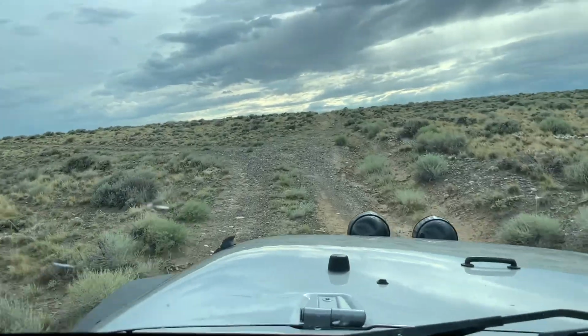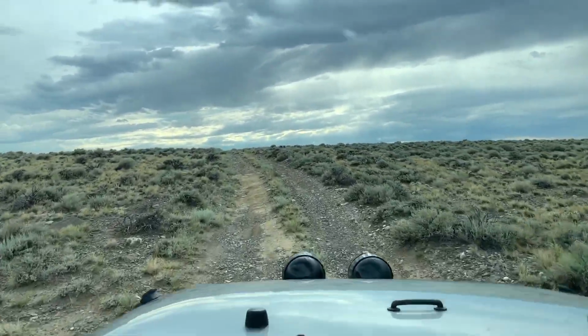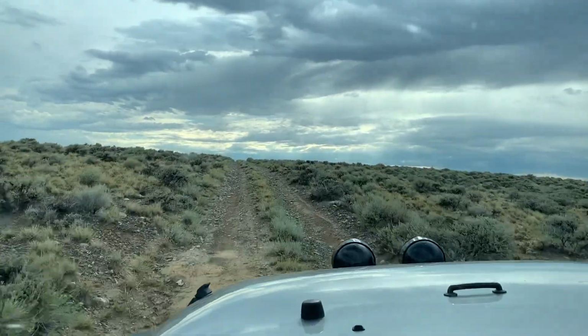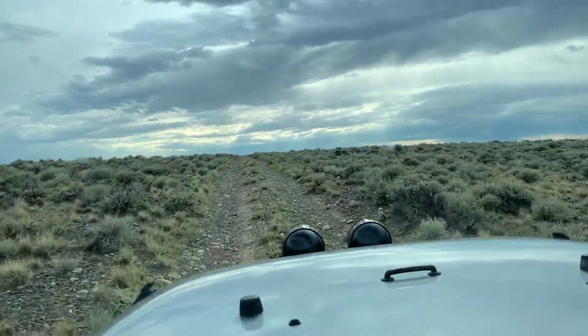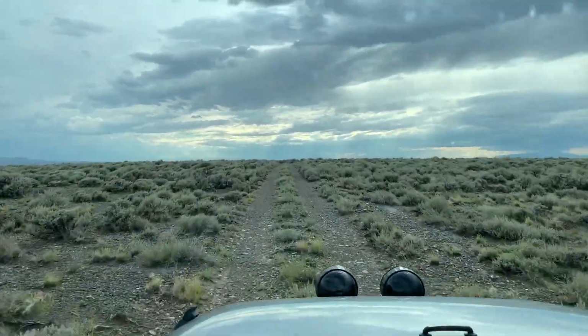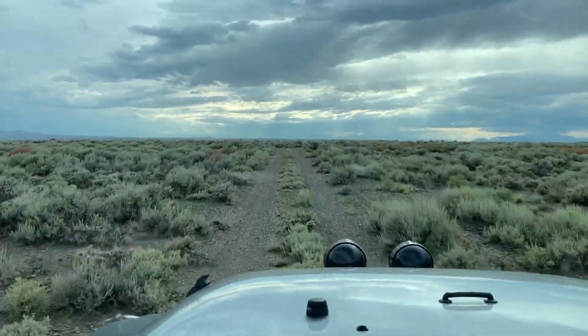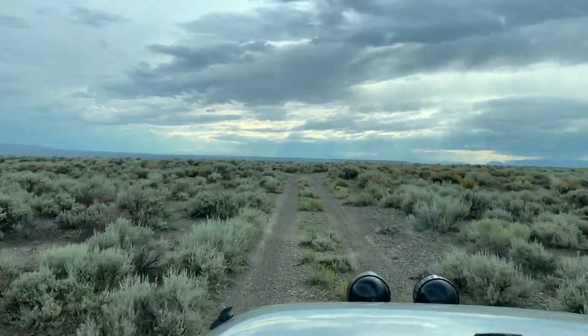Sorry about the rough road, but that's the way it is out here to get to this point. I'm holding this with my hand, just trying to stabilize it just a little. All right, I'll talk to you later when I get closer to where the drone's at.